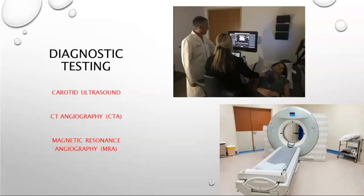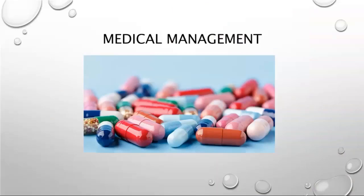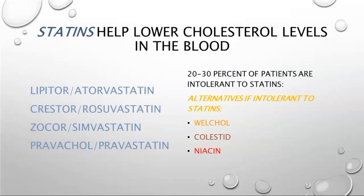So once diagnosed, what do we do? One thing I always look for in our practice is medical management. I want to make sure that they're on the right medication. And one of the main medications that I want to make sure that you're on is a statin. A statin is a medication that lowers cholesterol levels in the blood by inhibiting the synthesis of cholesterol. Lipitor, Crestor, Zocor, and Pravachol are some of the simple ones that you'll see a lot.